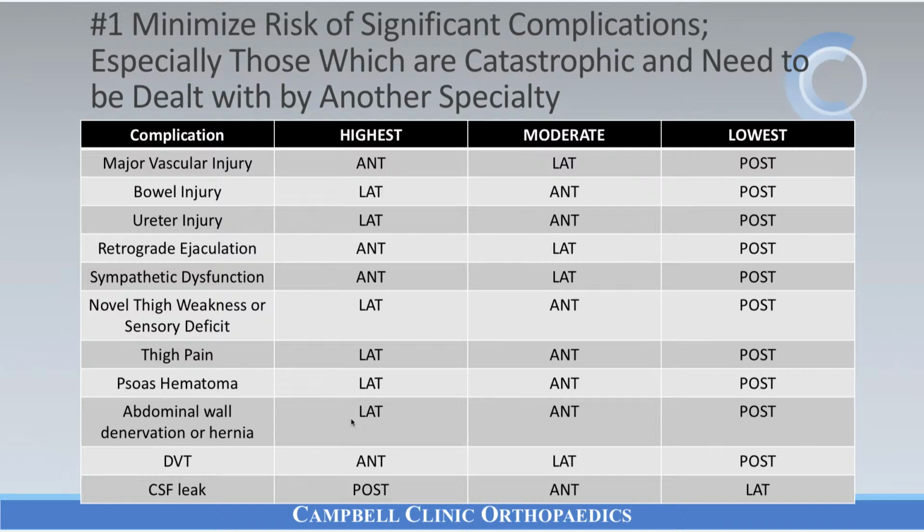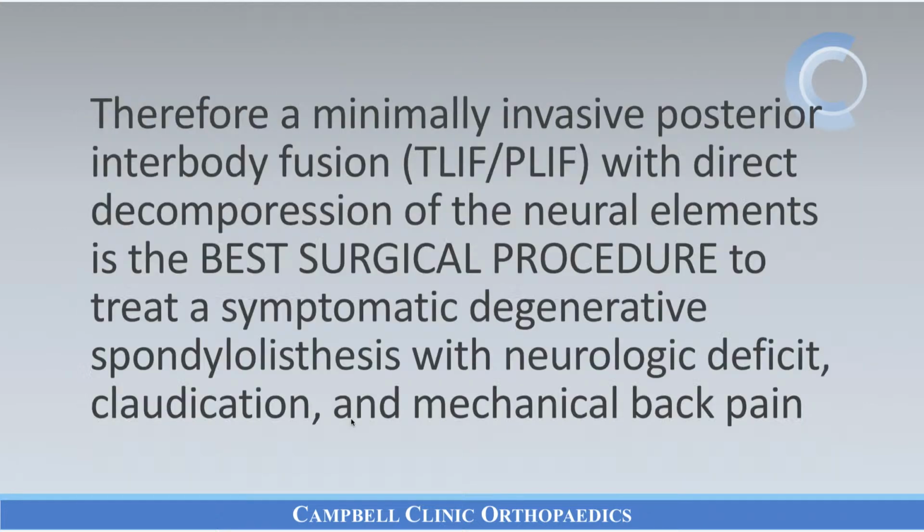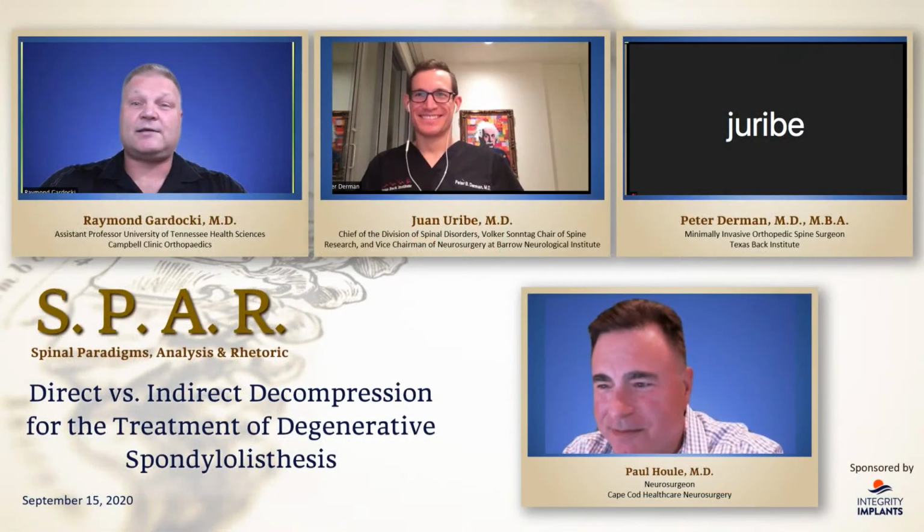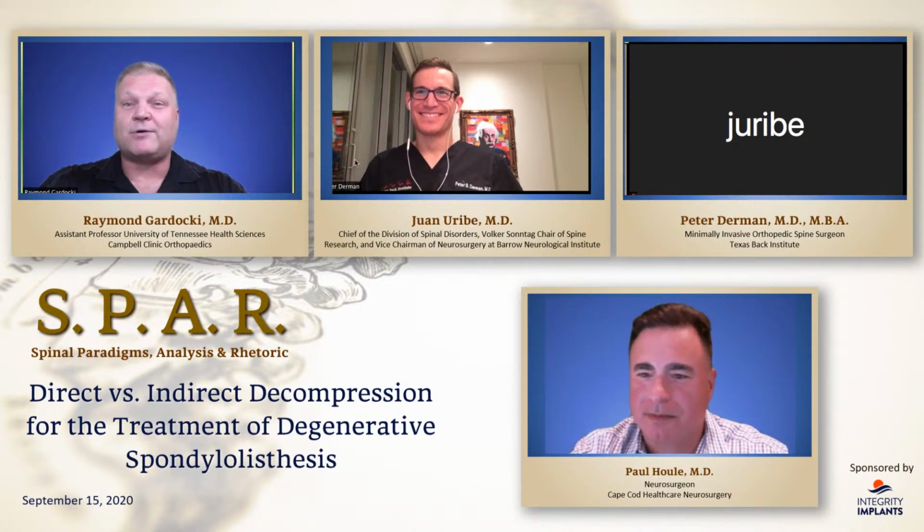So therefore, a minimally invasive posterior interbody fusion, either TLIF or PLIF approach with direct decompression of the neural elements is the best surgical procedure to treat symptomatic degenerative spondylolisthesis with neurologic deficit, claudication, and mechanical back pain. I'd just like to point out that I didn't have to resort to ad hominem attacks because that is when you have a very weak argument and you attack the speaker. So, I rest my case.